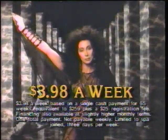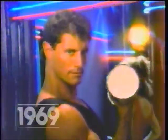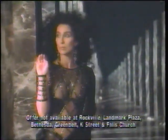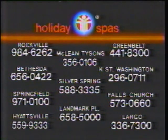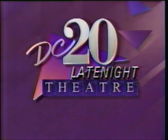The beat goes on. The first health club chain with swimming pools and whirlpools. The beat goes on. The first with aerobics and free weights. The first with Nautilus. The first with life cycles. And the first with circuit weight training. The beat goes on. Join Holiday Spas for $3.98 a week. Call today. When it comes to fitness, we don't promise. We deliver. We'll be right back after these messages.